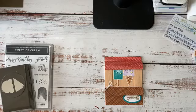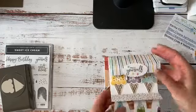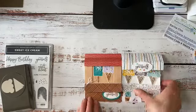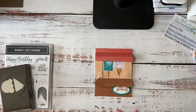I don't know if Connie is watching today, but this was one of our Crafting Crew swaps, and this is the one Connie gave me. Isn't that cute? I think Connie's might be cuter than my card, but I couldn't copy Connie's card totally. So I thought I'd create my own version of an ice cream store, but pretty cute, right? Anyway, let's get the pieces out for this.